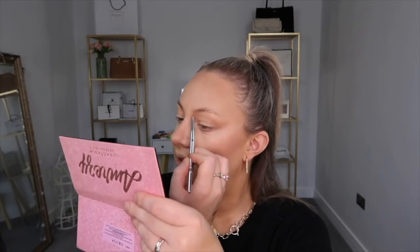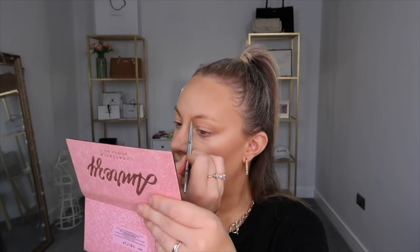We have got, okay, so this end is a little brush to get all the hairs in place. Cool, that's handy. And then it looks like you just twist it up. Okay, so it is a very, very fine tip pencil. So my tip with brows at the moment is to get your defined line underneath here first, and then I go in and do the individual brow hairs. So that's what we're going to do.